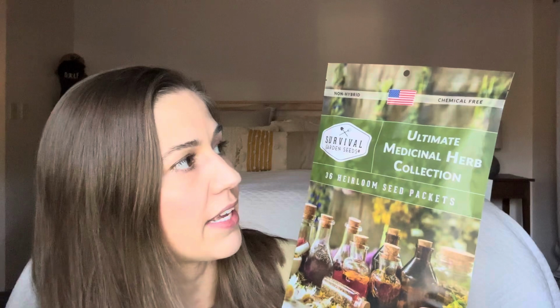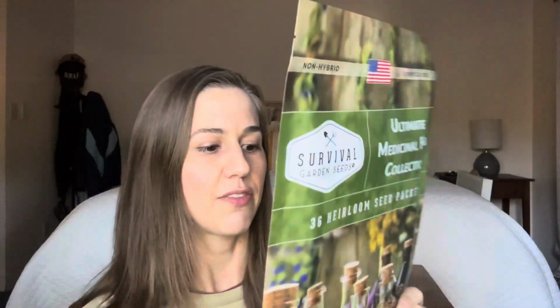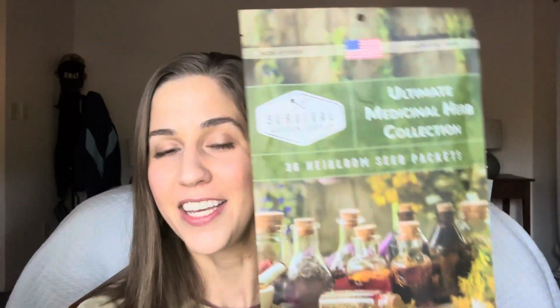This is non-hybrid, chemical-free seeds from survivalseeds.com. I've been using my Survival Garden Seeds. I used some of them last summer and we were able to grow quite a few things with those, but like I said, I didn't have a huge garden. This year, I'm going to attempt to do a garden as best I can. We do have some traveling going on and we do live in the high desert, so hopefully nothing dies while I'm out of town. We're going to be using some of these to make a medicinal herb garden, and then I will be freeze drying the herbs to travel with us.